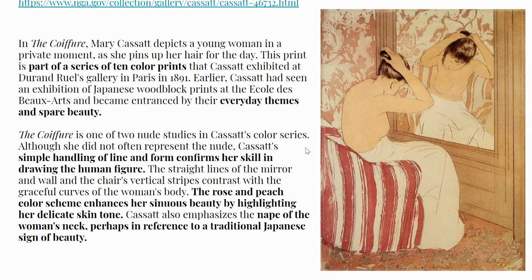So it was a part of a series of 10 prints. She's getting her hair ready for the day. It's just not having a servant help her. She's doing it herself. And so we want to emphasize the fact that these are kind of everyday themes, which, again, goes along with the idea of what I talked about in terms of women's spheres being somewhat more limited and trying to use what they could see in those spheres.